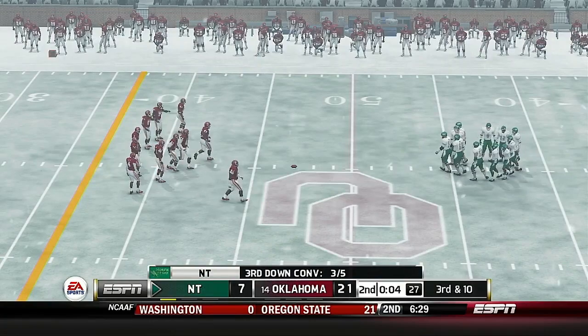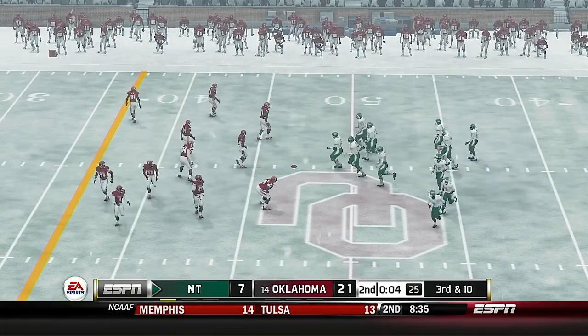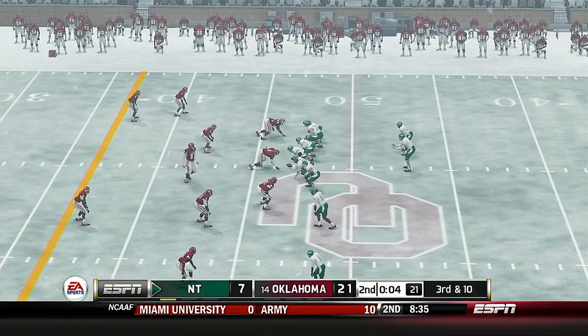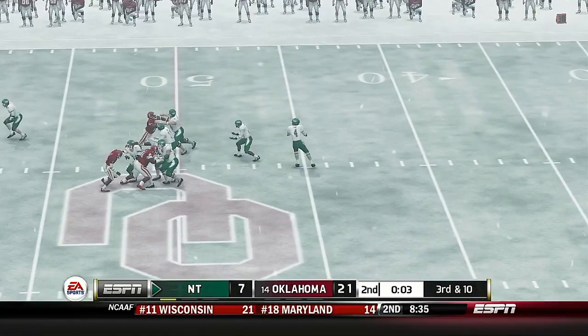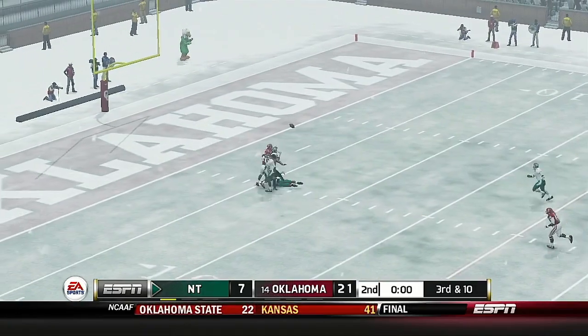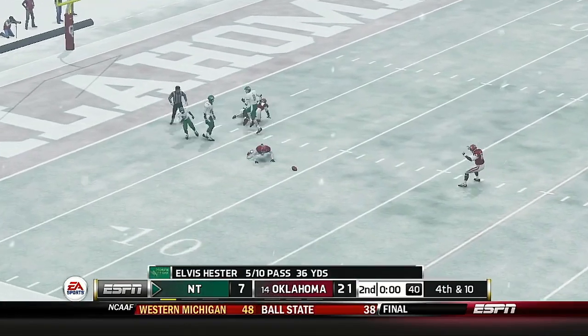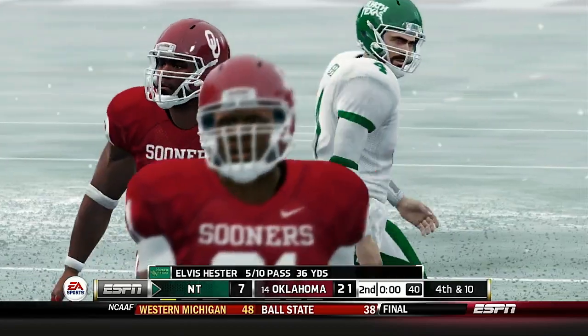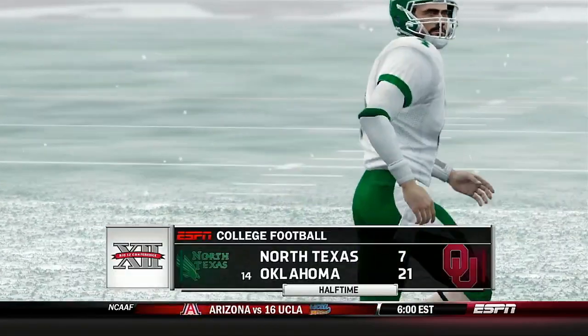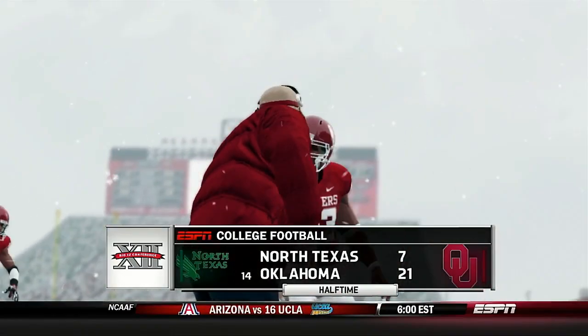Third down now, and they need to get it down to the 37. One more play now before we hit halftime, so they'll most likely throw one towards the end zone here. He's going to go for the home run. Oh, boy, almost intercepted. Well, we've played a half of football. Oklahoma's in front by 14.